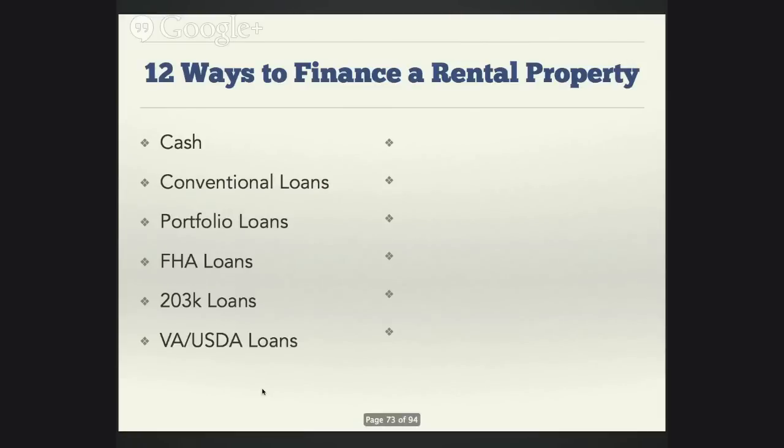So let's move on, because this is already 6 o'clock. I'm so sorry, people. All right, we're almost done. VA and USDA loan, and we are going to open this up for questions in a minute, so bear with me.